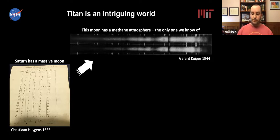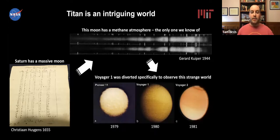And you might remember Kuiper because there's also the Kuiper belt, which is named after him, way out in the outer solar system. And then in 1979, Pioneer 11 flew by Titan, and that kind of solidified Titan as this ultimate destination that we have to go explore.